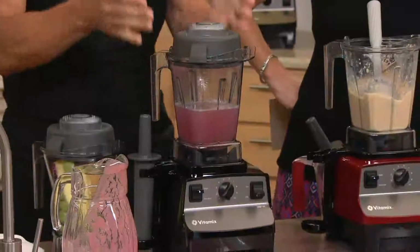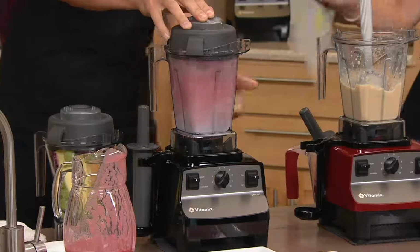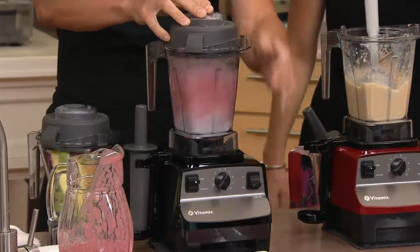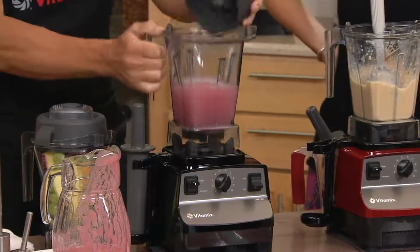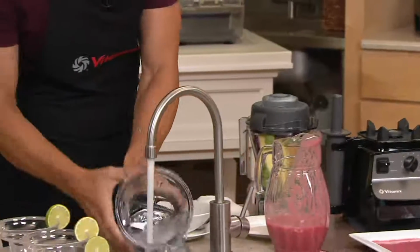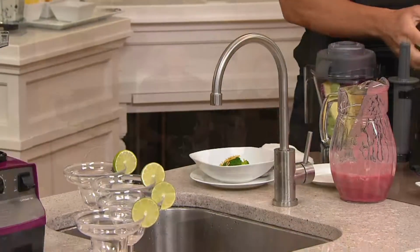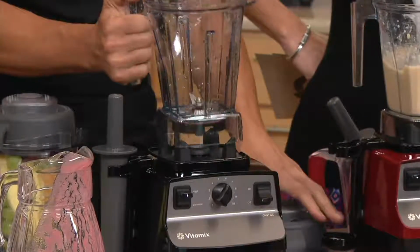And how about cleanup? We've designed the machine. This is what sold me on buying a Vitamix. Put a little water and soap, believe it or not, and just that quickly, we've actually cleaned it from the top to the bottom. You give it a quick rinse in the sink. And just that quickly, look how it cleans itself up right down to the bottom of the blade. It is ready to go for your next recipe. And with that, our soup is ready to go.